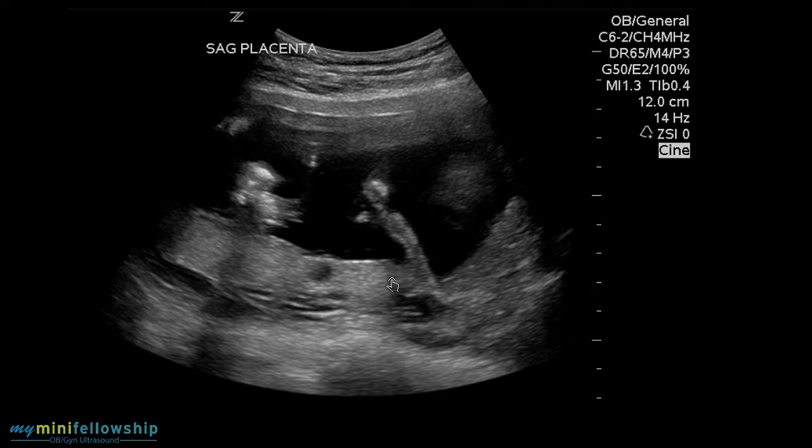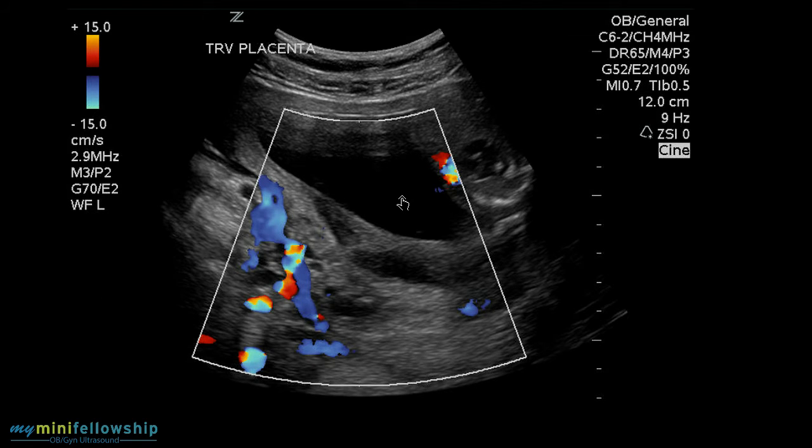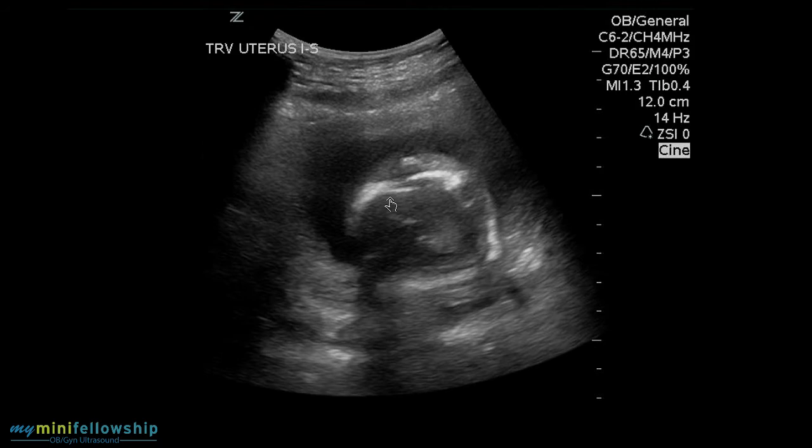Here it is. We see it nicely. Very nicely seen. It has some lucency in it, which may mean there's a marginal sinus. If I knew that, then I would know for sure it was a circumvallate. A marginal sinus of a placenta. Yes, marginal sinus of a placenta.